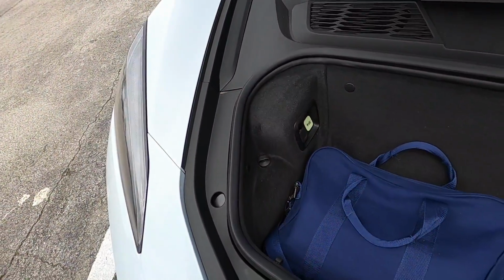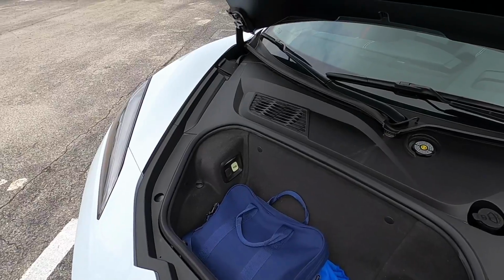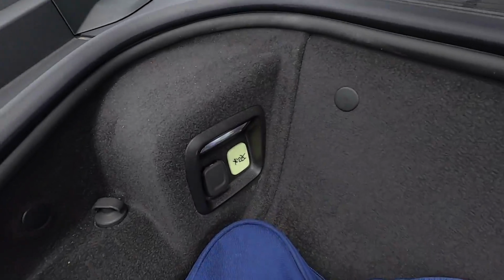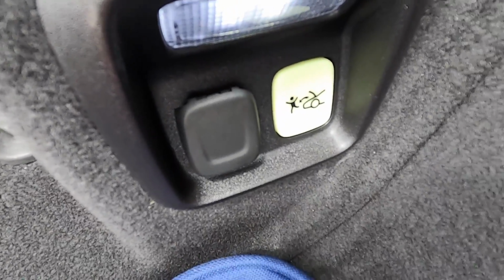And it's kind of funny. Since this is a trunk and it's over a certain size, it is required by law to have an easy escape button that kind of glows in the dark. So you can see here, it's a little image of a person escaping from a C8. I think that's pretty funny.